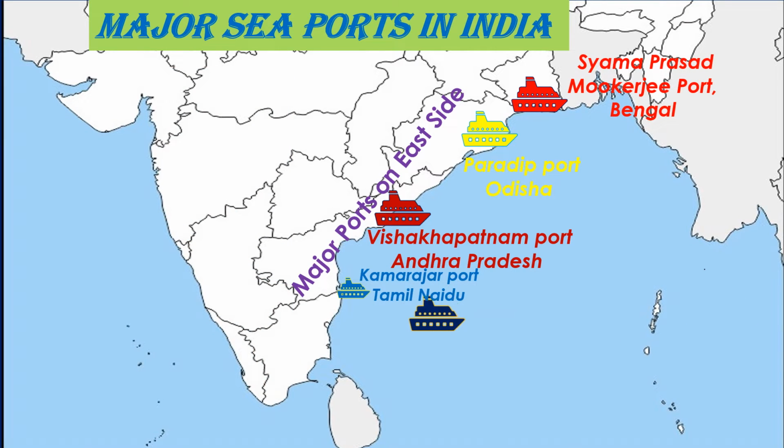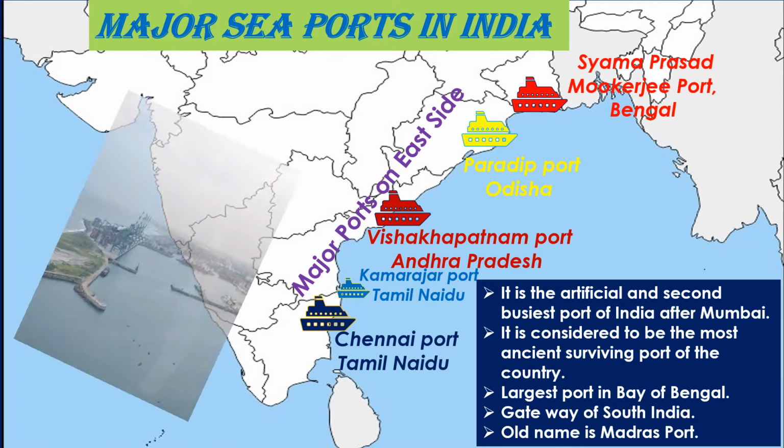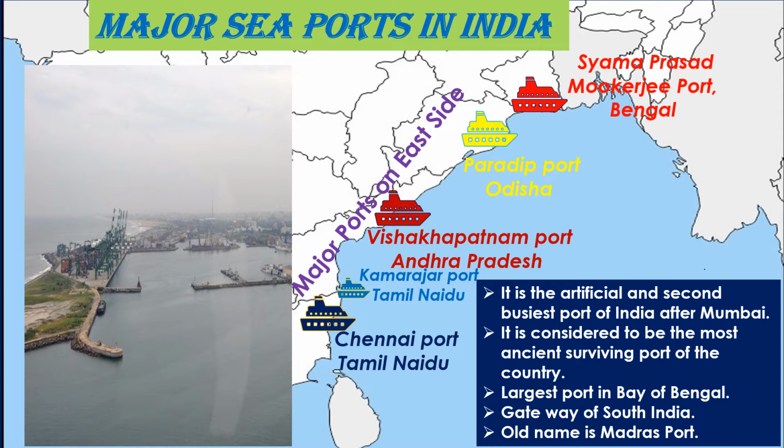The next port is Chennai Port, Tamil Nadu. It is an artificial port and the second busiest port of India after Mumbai. It is considered to be the most ancient surveying port of the country, the largest port in the Bay of Bengal, gateway to South India. Old name is Madras Port.